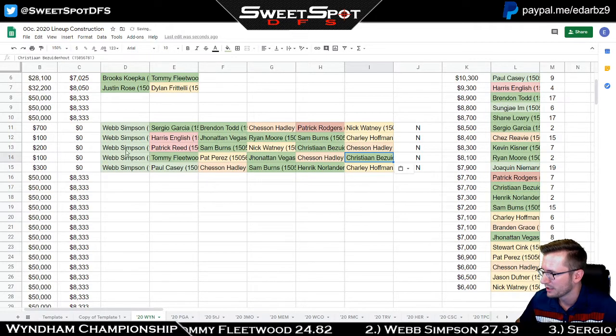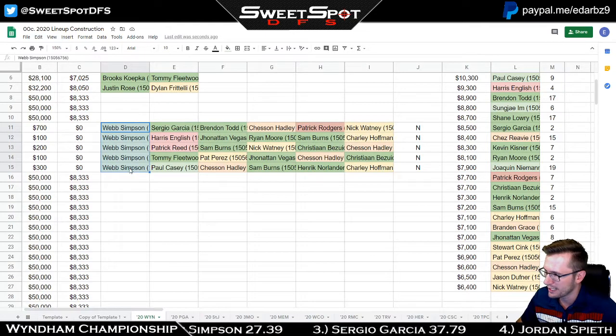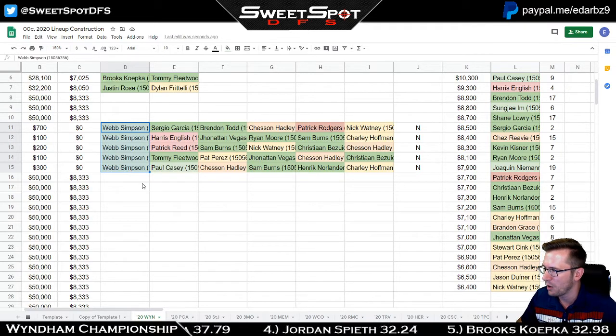That's awesome. So here's basically 5 lineups that I like quite a bit. 5 lineups that I did quickly based off of my ownership. We're running at an hour long.